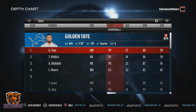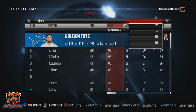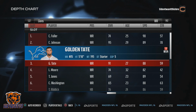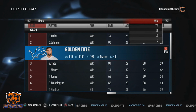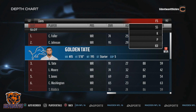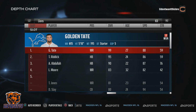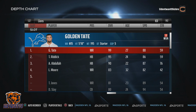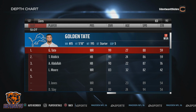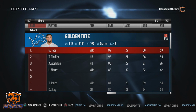Golden Tate, his overall as receiver is like, I think 70 or something like that. So Golden Tate receiver is a 91 overall, which is really good. But you put this guy at punt return, his overall jumps to a 99. Kick return and punt return, he's all of a sudden a 99. So that's how I like to set those up. And I love speed and breaking tackle. So this guy right here, his awareness and his agility. So Golden Tate is definitely your number 1.